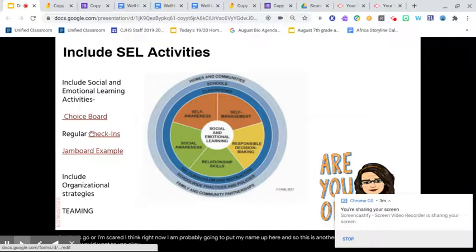Okay. Make sure that you do include organizational strategies. A remote environment is something students are maybe not as familiar with, and showing them and modeling on a regular basis how to navigate, how to organize, how to use a calendar, how to use Google Calendar would be a great way to spend your time with your students.